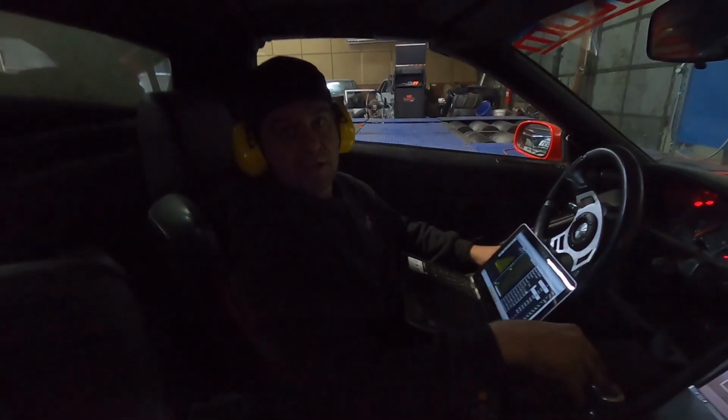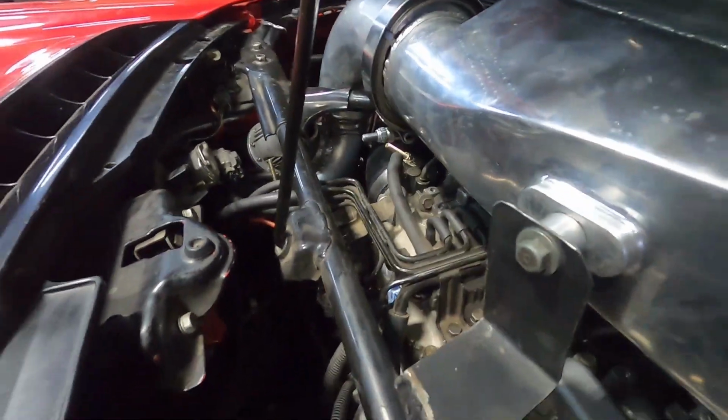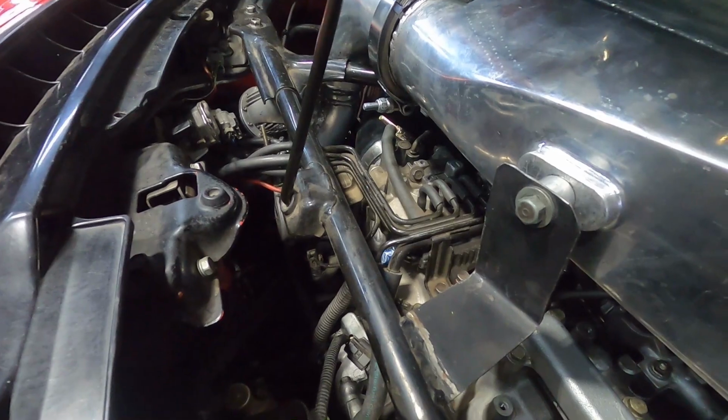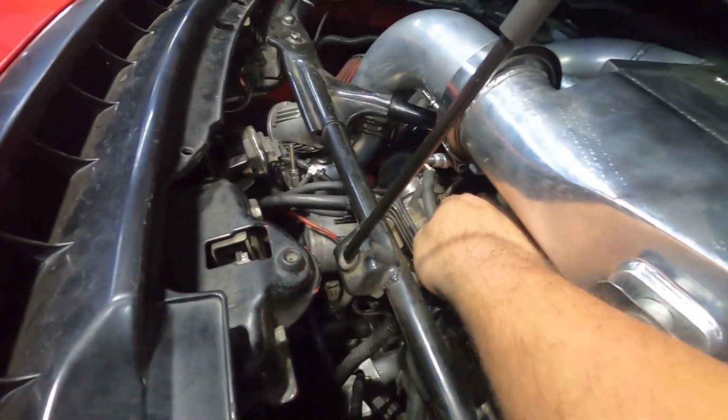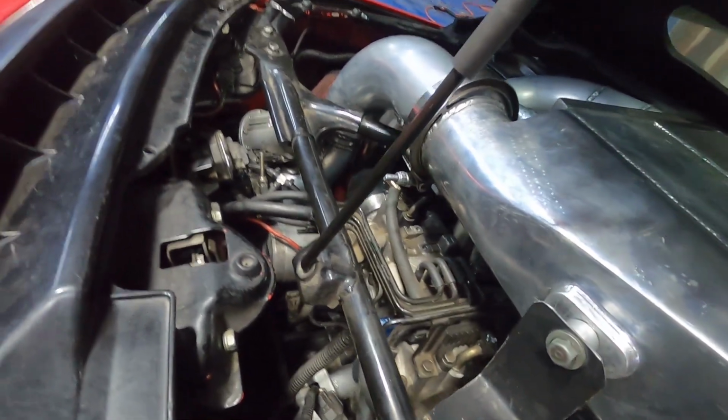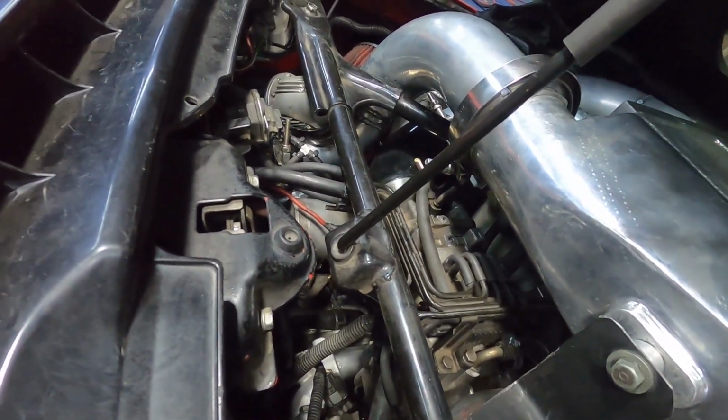It sounds like the throttle. The drive-by-wire motor is kind of loud. Keep doing it. That's way loud.